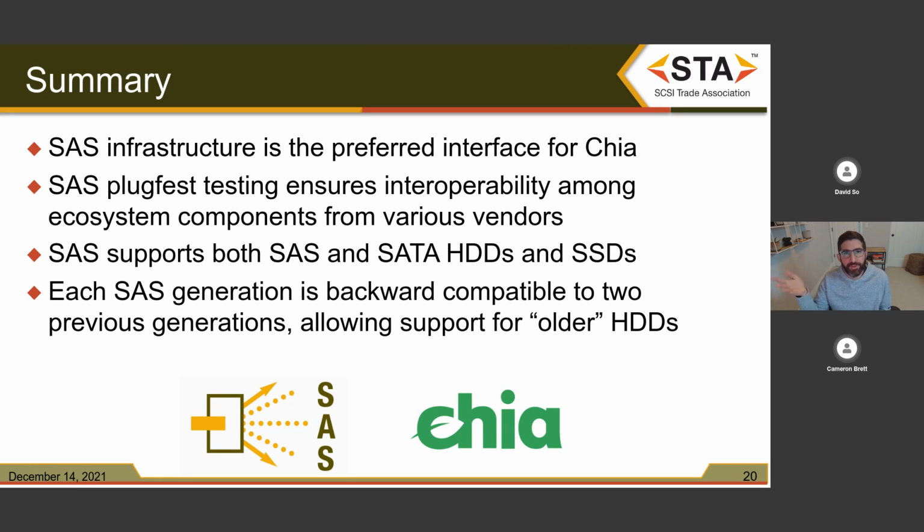I wrote a blog post on chia.net. If you go to the blog section, you can find it. It's called Mining versus Farming. I go into all the data there about how we calculate that and the energy use for the Chia network. But even though JBODs and hard drives consume real power, it's nothing compared to Bitcoin and proof of work right now.